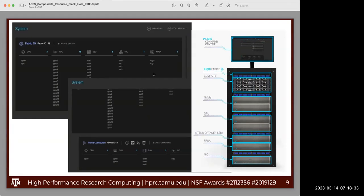So on our systems, we use Liquid for our composability at the hardware level. There are other providers out there, but I'm mostly going to focus on Liquid since that's what we have on our systems. So with the Liquid architecture, the Liquid software and hardware, you have a command center, and that is what lets you control composing your resources.